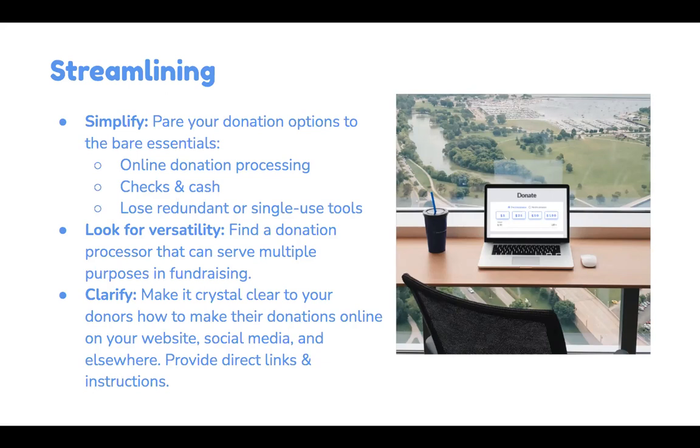Because you're looking to have just one main online donation processor, you want to make sure that you choose a versatile tool, which Mighty Cause is a great example of. A PayPal button, for instance, can only ever be a PayPal button. It really can't be anything else. But Mighty Cause gives you a widget, a donation page, all the reporting that you could ever want, peer-to-peer, teams, events, and so on. So it actually serves a lot of purposes while only being one tool.